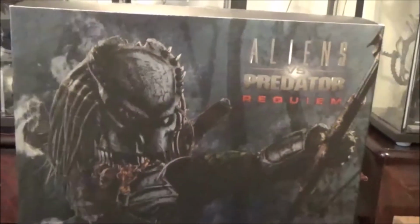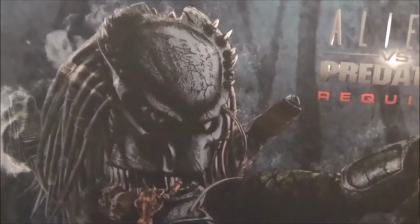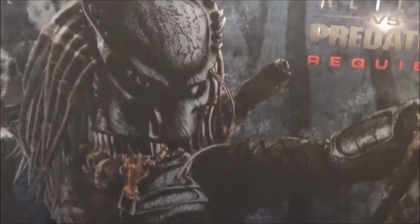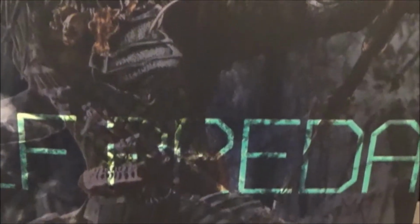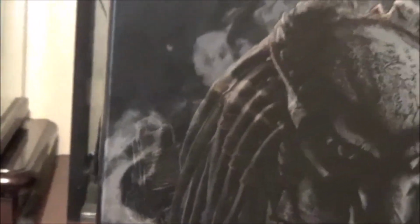And then you get front and center, it looks like a drawing to me of the wolf predator. Yeah, I think it's a drawing because I don't think you can get this type of articulation with the figure. And then you get the plasma cannons on his shoulders, which are smoking because he just fired them off. The only thing that I don't like is the pose that they put him in. He looks really awkward.